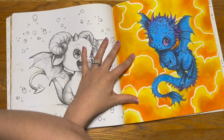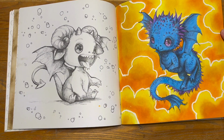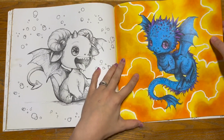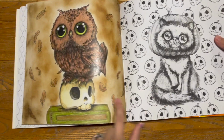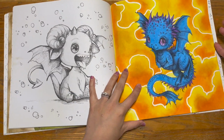And then I did this one. Now this one is not dated, but I did do this last year. You can go back and look at my finished pages. I don't remember exactly what month I did this, but I definitely did it last year because I did this one first and then right after I did this one. So this one was probably like October, November-ish.